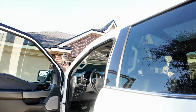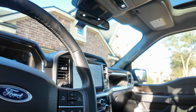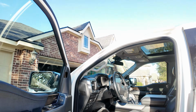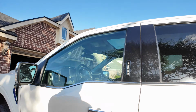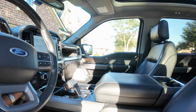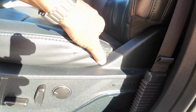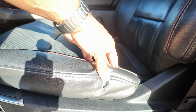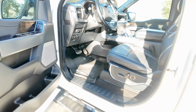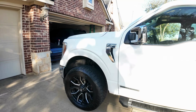So I was looking at trading this in on a Platinum, and I've been talking to a couple of dealers, working out some numbers on this truck with a trade. Oh yeah, the only thing, let me cut this off. One of the only things I feel like has wear and tear is right here on the seats where you get in and out. You get a little bit there, but that is the only spot. Otherwise, there are no tears, nothing, just from getting in and out, because, again, 76,000 miles.